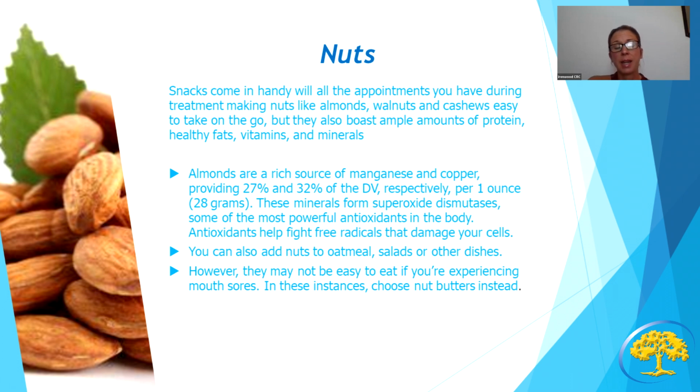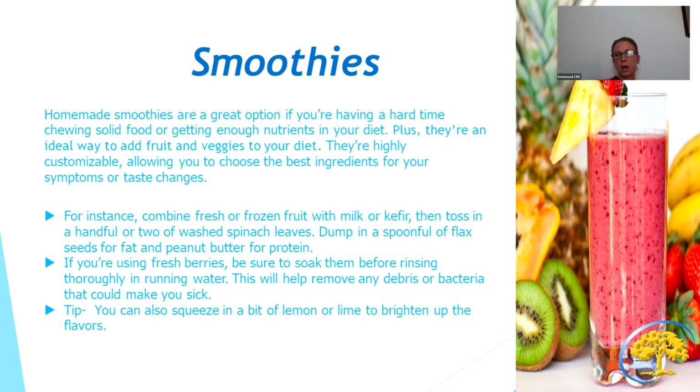So nuts are that great snack just to carry with you. You can make your own trail mixes at home, add raisins or other dried fruits, even add some more seeds. They have lots of protein, good healthy fats, and then they're packed with vitamins and minerals. Almonds are great. They have powerful antioxidant content. And then you can even get them sliced or slivered and add them to your oatmeal, salads, or other dishes. Just a caution, because of their hard texture, they might be something you would want to avoid if you're having any mouth pain, just because the chewing process and swallowing process might irritate you.